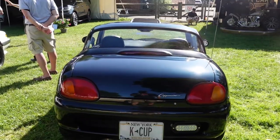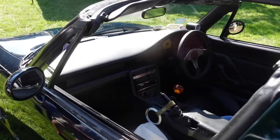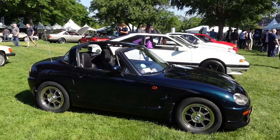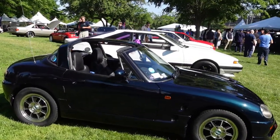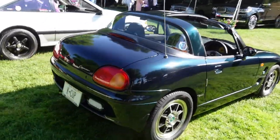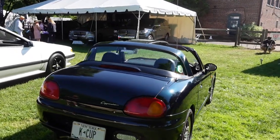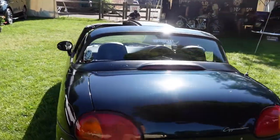So this is a Suzuki Cappuccino, as I was mentioning earlier. I love this car. All right, so this car is from New York. However, it's not from New York, it's from Japan. This is a K car. They had to meet certain criteria for it. This is a 1995 Suzuki Cappuccino.